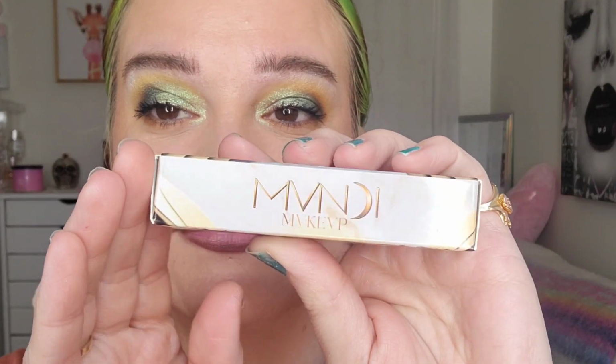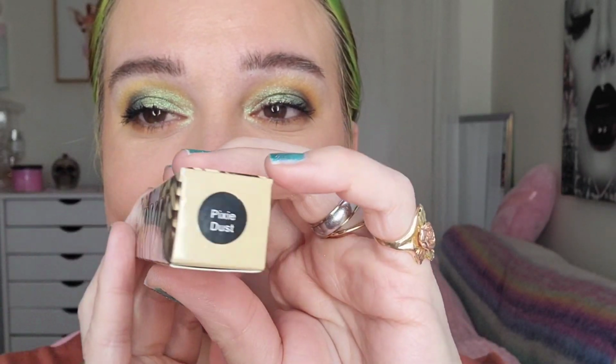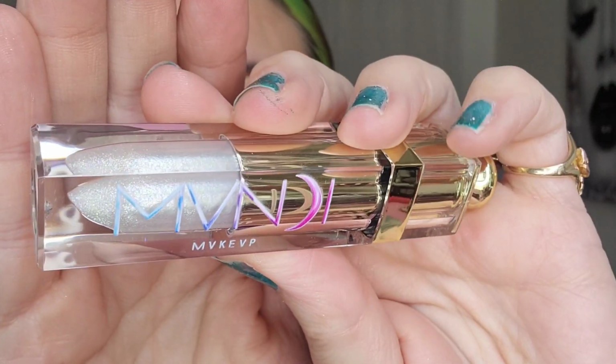I'm going to finish up. This was gifted when I purchased the palette. This is the Mandy Makeup Lip Gloss in the shade Pixie Dust. She did include this when I made my purchase, and y'all, oh my goodness, is it beautiful. And you'll see at the end, so definitely stay tuned for a couple seconds. It kind of looks unassuming, and these are my favorite types of shades, even with lip products. Oh yeah, it smells like baked goods, delish.